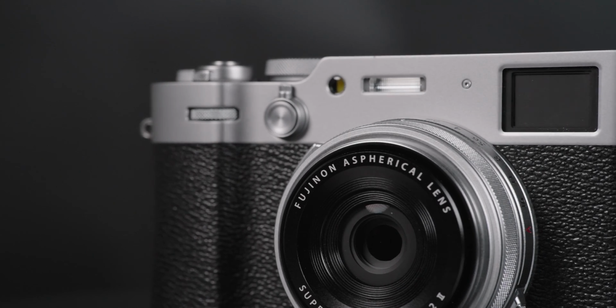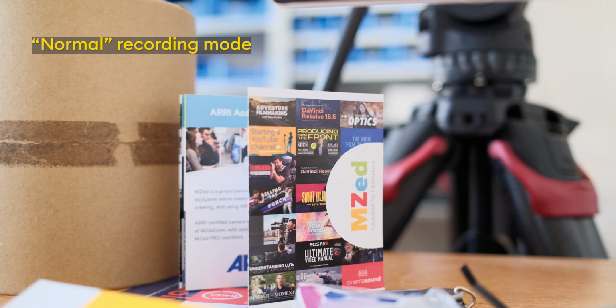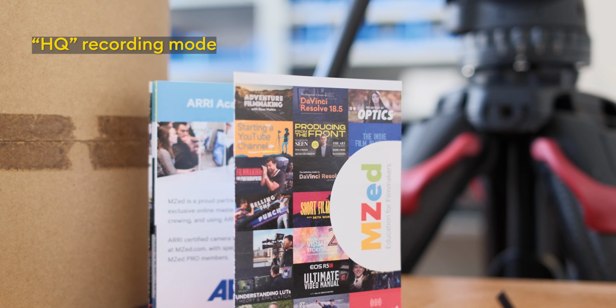This camera can shoot 6K, 4K, and so on. Then when it comes to the lens itself, it's a 23mm fixed lens. It is wide, but maybe not wide enough. And we also have to say that when you use the high quality mode, that means higher data rate, you actually crop even more.